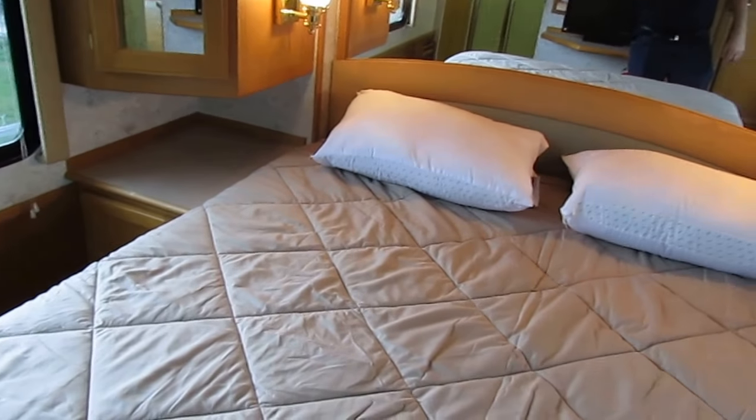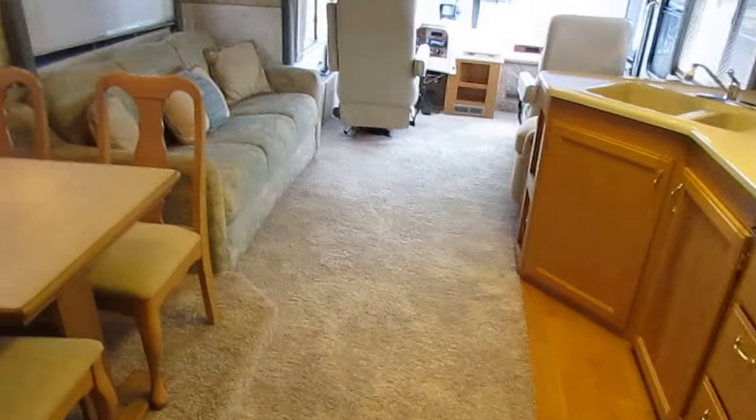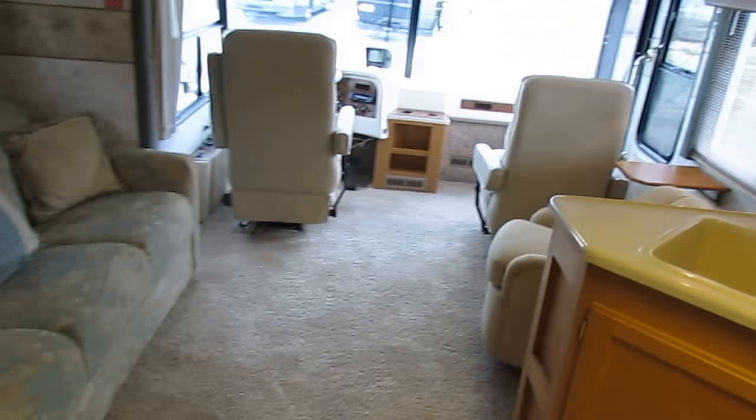And now, like I said, don't expect it to be new. It's 18 years old. I mean, you wouldn't go to a big car dealership expecting to find a like new 18-year-old car or truck, would you? Of course not. The same concept with an RV dealership, just kind of amplified a little bit.